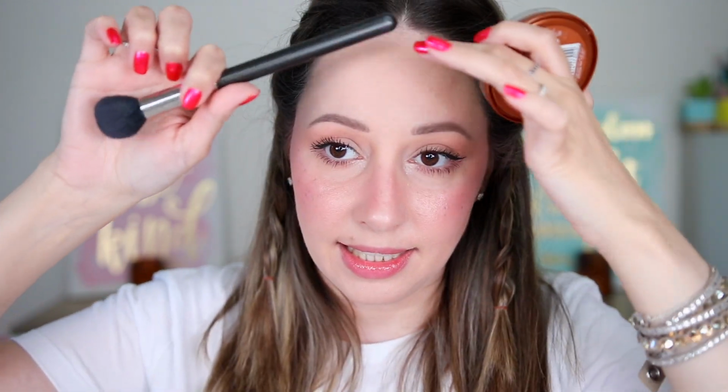With a lip brush, I'm taking again the berry shade because I want to add more on the outer part. And this way, you can also make your lips look fuller. These two shades are so beautiful. And now I'm taking the same lip gloss and I'm going to apply this all over the lips. It looks amazing.